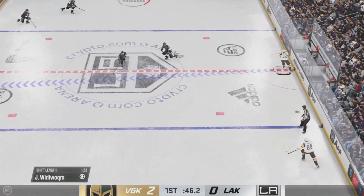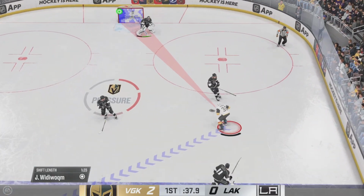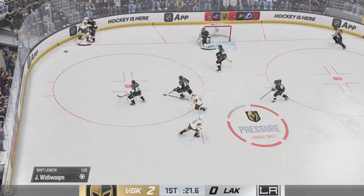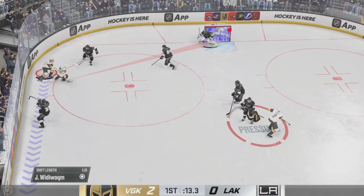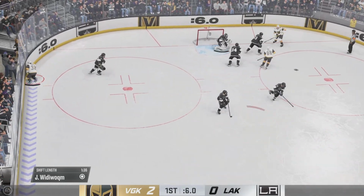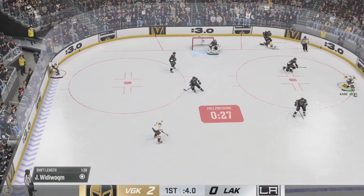Clock ticking down here inside the first period. Cutting to the front of the net. Oh, tremendous stop on the play. From the boards, he takes that pass. Right on the doorstep. Big time saving goal as he gets all of it with the stick.